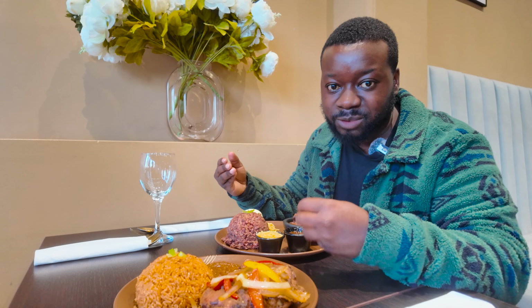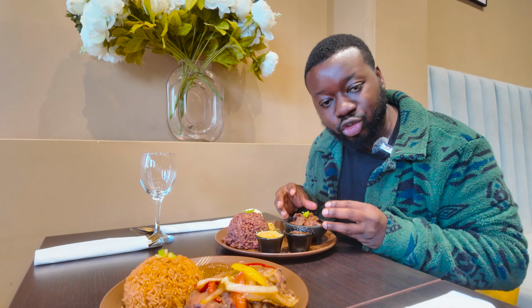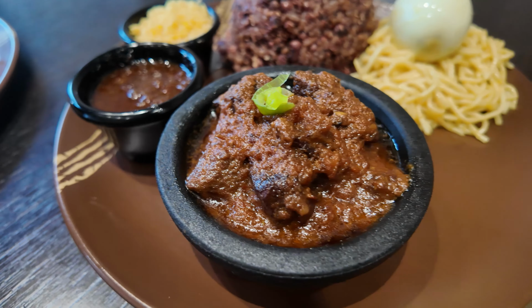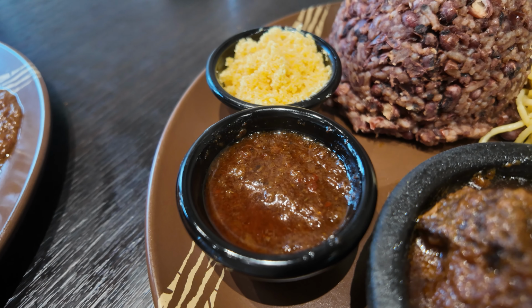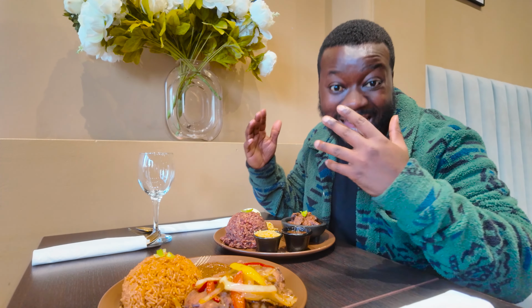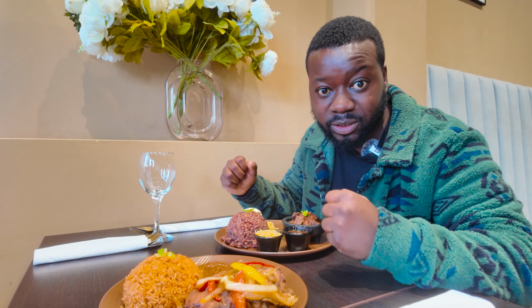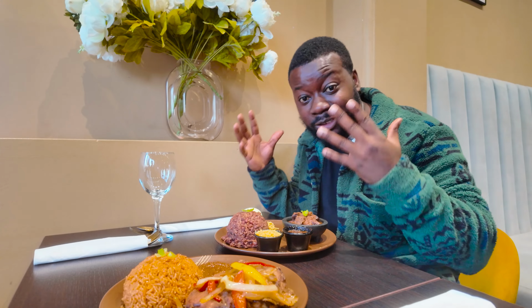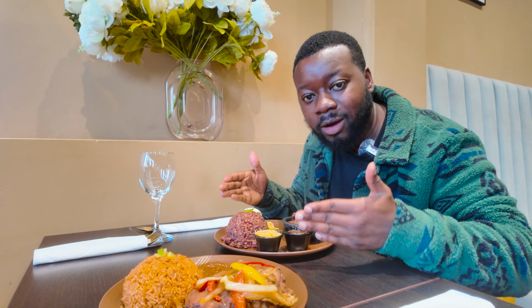The talia is basically spaghetti, like pasta spaghetti. And then we've got meat stew here. And then we've got shito, which is like hot pepper, and garri. So I know what you're thinking. How does this all come together? But it actually works. Trust me, it actually works. You just mix everything together. You munch. And that's what it's about. And this is my favorite Ghanaian dish.